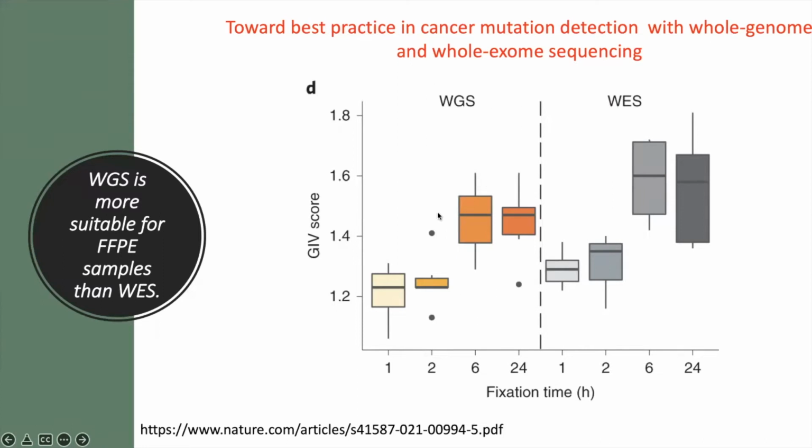It was a working group, and my branch was also involved in this. Here we are showing best practices in terms of doing NGS data production and data analysis. I'm just going to go over the slide very quickly. Here you're looking at different time points for treating samples with FFPE, the formalin fixation, and as you can see, as the global imbalance value increases, that means that the rate of error is increased.